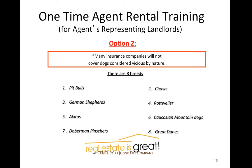As we talked earlier, there are 8 breeds of dogs that most insurance companies exclude from their liability coverage. I, for one, as a property owner, will not lease to anyone with any of these dogs. So they're in front of you now: Pit Bulls, German Shepherds, Akitas, if I'm pronouncing that correctly, Doberman Pinschers, Chows, Rottweilers, Caucasian Mountain Dogs, and Great Danes. These dogs are excluded from liability.